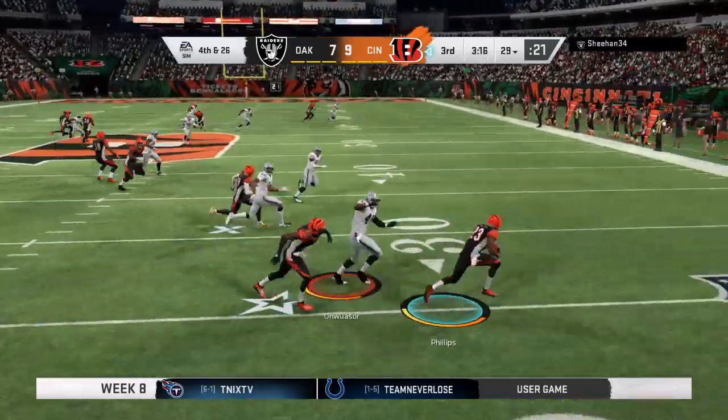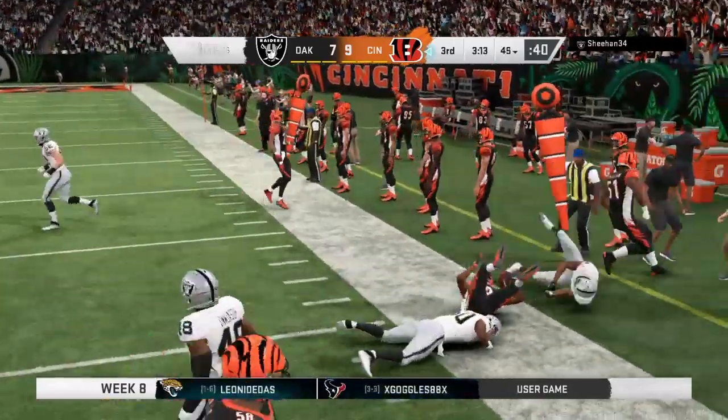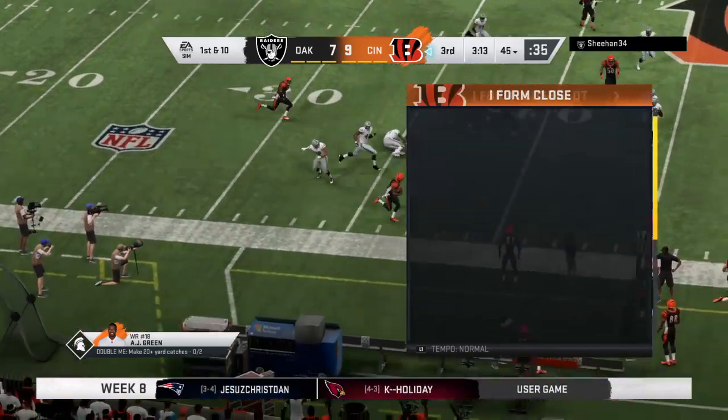This is taken at the 15. A terrific return. 30 yards all in all. And the offense will take over with a new set of downs.